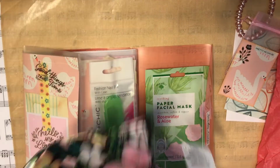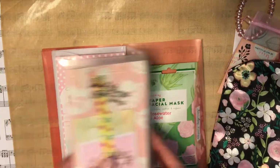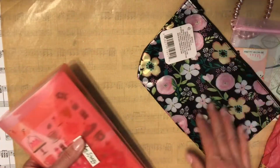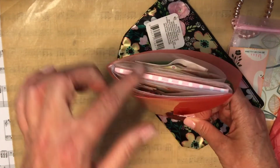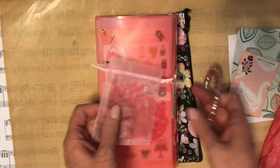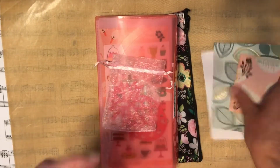Wow, this is such a unique project. Thank you so much, Lene, for sending me such wonderful goodies. I appreciate it so much. This is so unique and very, very cool. I'm very happy to be adding all these pieces of wonderful ephemera to my collection.